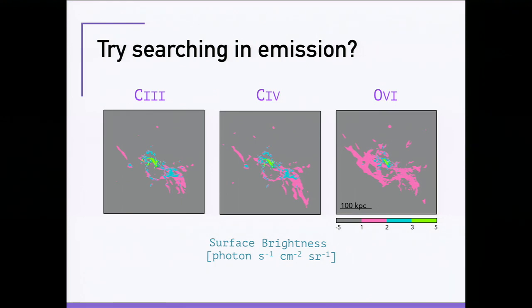And this is work that I did for an instrument where we're trying to place probabilities on what our chances are of actually detecting this emission. So this is where I've taken the simulation and said, okay, this is how much light I expect to come from oxygen-6 from that galaxy. And it's color-coded by the probability of whether we think we're going to detect it or not. So green means, yes, we're definitely going to be able to see that.